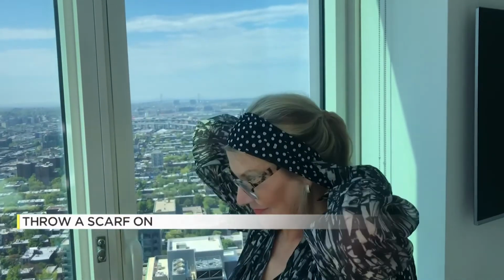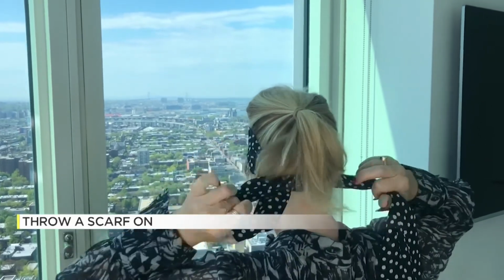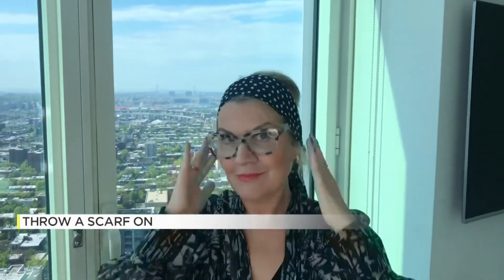The third tip, if you have no time to wash your hair or style it or blow it out, just throw a scarf on. You can do a turban, you can add a hairband. It helps hide these pesky roots that have appeared since we've all been here at home. But 3 quick ways to make a difference.